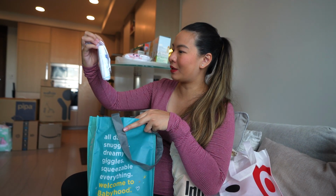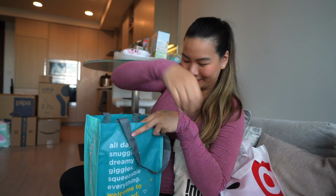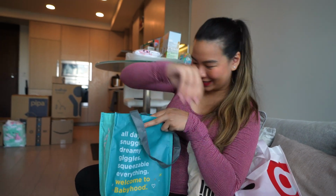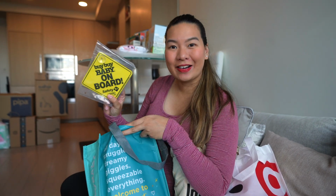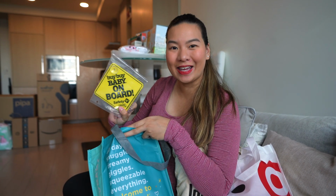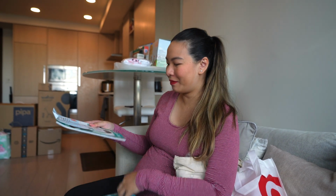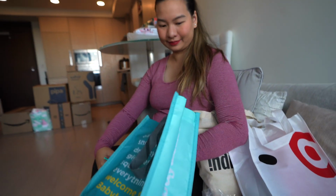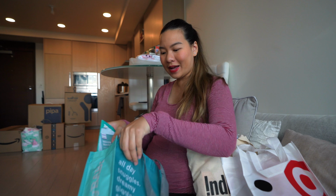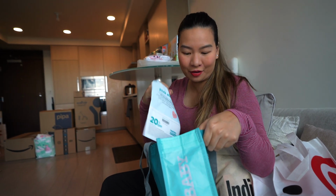There's a sample of No Rinse cleansing water, baby lotion, pacifier, moisturizing lotion, and a baby on board sticker. Well, it's not a sticker, it's a sign. And some books and coupons. So quite a lot from Bye Bye Baby, hey? Yeah, it's quite a lot. And if you're going to buy something, they give you this 20% off discount.